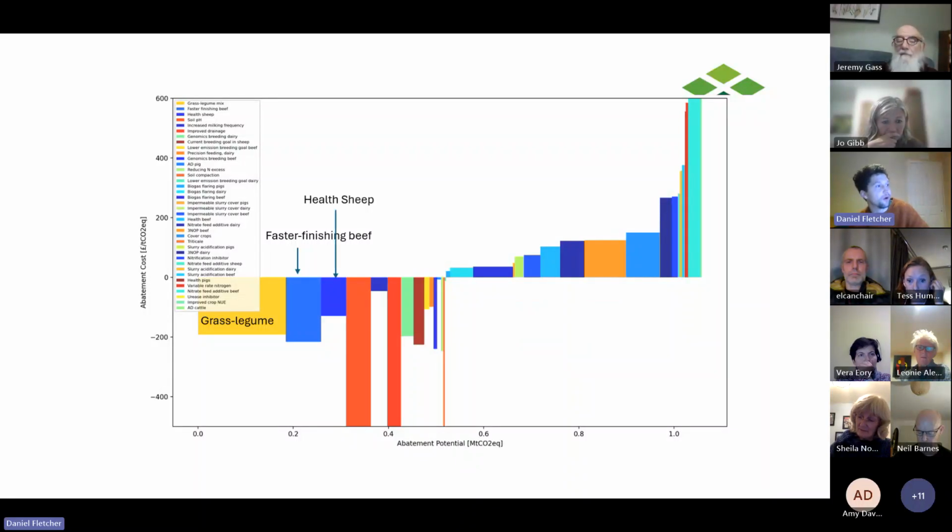And then here we've got a measure which is healthy sheep. This one, I don't know, it's about 100 kilotons it can abate. This measure is basically to increase the health of sheep. There are lots of nematodes in the fields, and the sheep eat these. This affects their digestion and their productivity, and it also directly affects their enteric methane production. So if you can eliminate diseases like this, it can massively reduce the emissions associated with sheep.